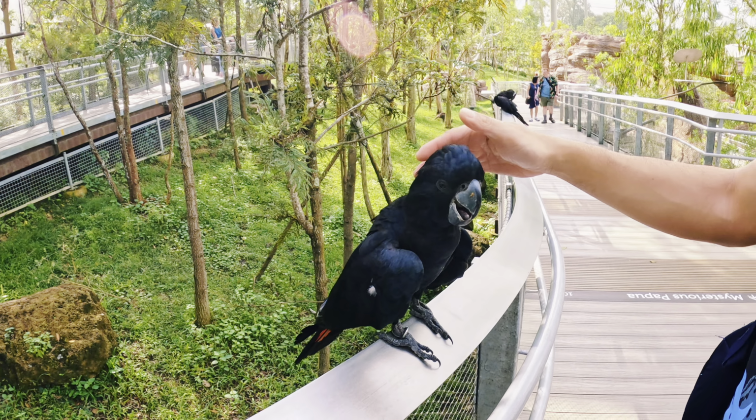And of course, when you want to exit, you'll be taken to this souvenir shop, which is common to all theme parks, as usual. Anyway, it's 5:13 already, and we're leaving. It was truly a nice experience being here. The birds are very interactive and friendly.